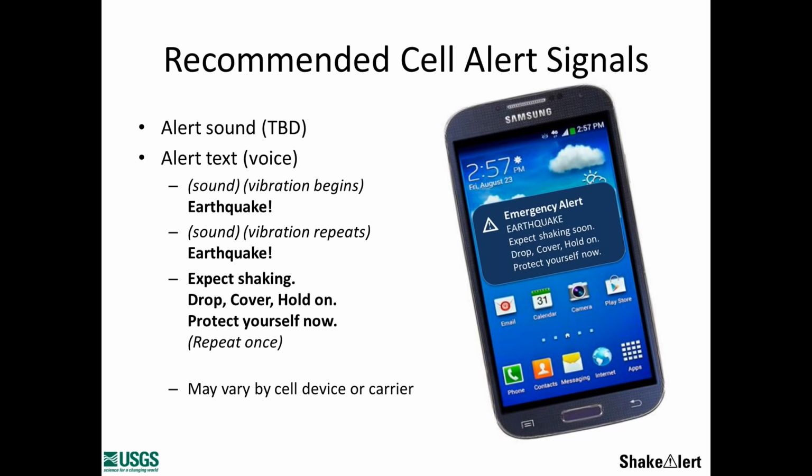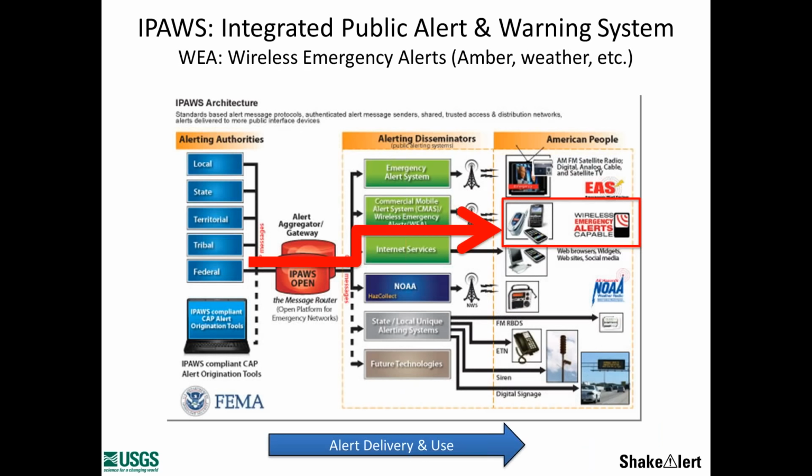That is the message for people. So how do we get that message out to people? Well, there are a number of technologies. The one that most people expect us to use here in the US is the wireless emergency alert system. Now that's a system that's run by FEMA, the Federal Emergency Management Agency. The larger system is called the Integrated Public Alert and Warning System, which sends those alerts then to television, radio, cell phones, and a number of other portals.